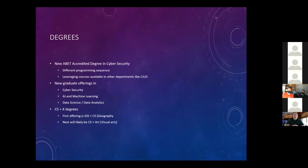So we've actually put one together that's actually on the books now that's a GIS plus CS. We've kind of turned them around because usually when you lead with CS, that scares a lot of people. But if you lead with whatever the other thing is and then add CS on the backside, they're not as scared. So we have a GIS plus CS.